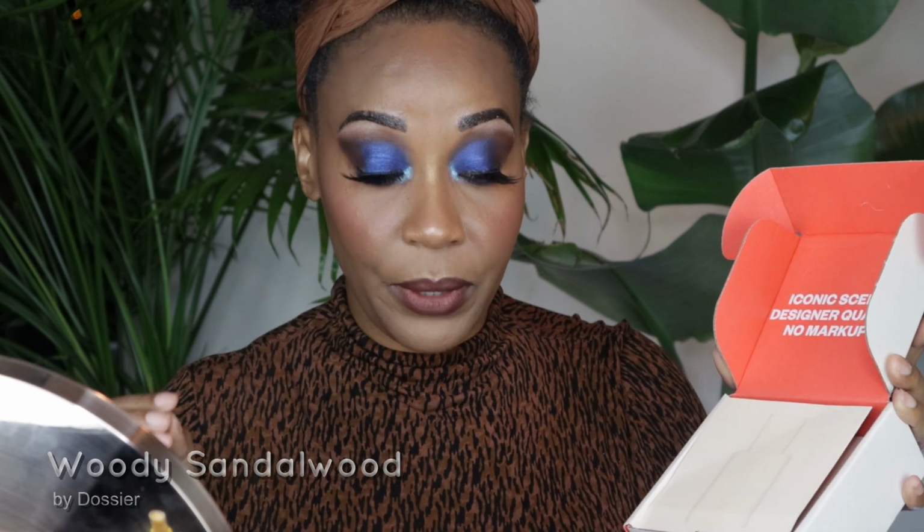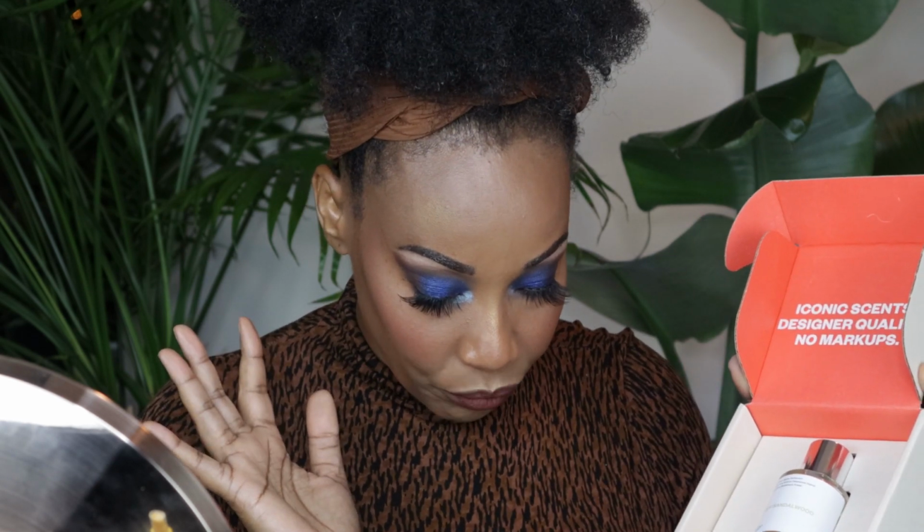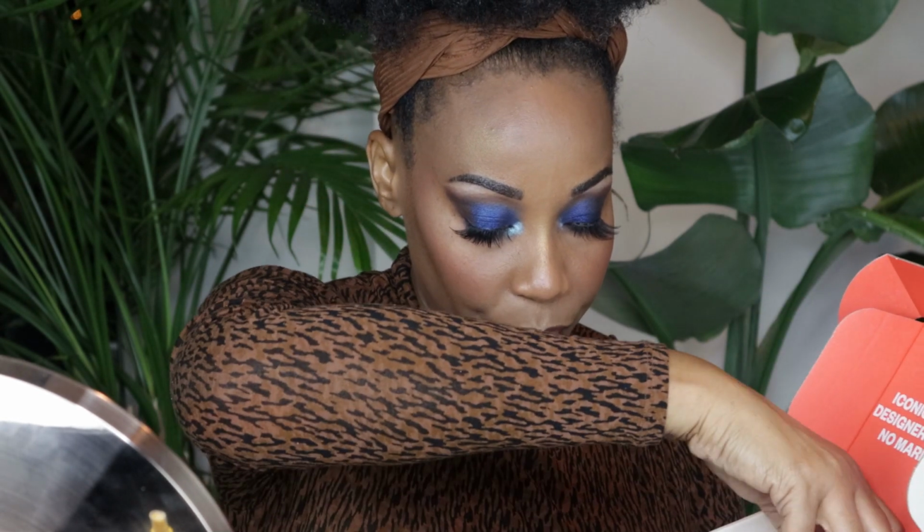DOSSIER reproduces quality premium fragrances without the premium price. They recreate classic high-end luxury fragrances for a fraction of the price. So this cologne, I believe, was $49 for 50 ml versus the Le Labo cologne in Santal 33, which is $180. I think it's $196 for about the same amount. I think it's 1.7 ounces. So that is a little bit about them.